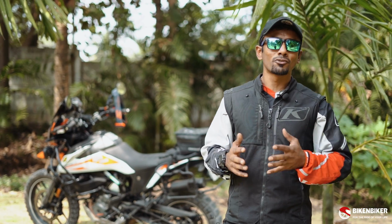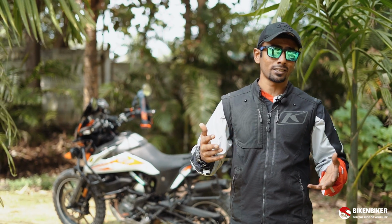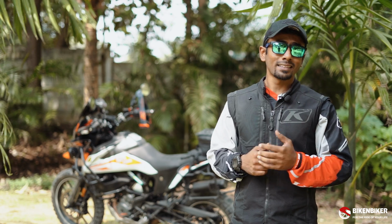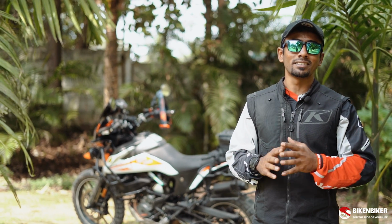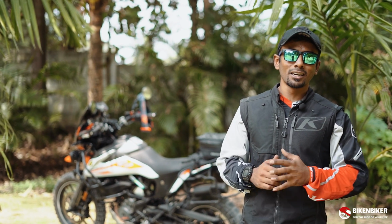What I would only wish for is maybe KTM comes up with a 390 Enduro or a 490 Enduro where you get adjustable suspension with tubeless rims. I think that would be a game changer in the sub 500cc segment. So yes, overall, it's been a brilliant experience until now.